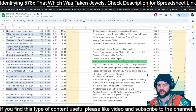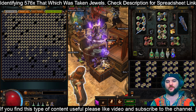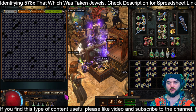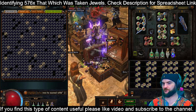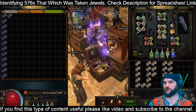Cannot be stunned while leeching. Okay, we'll do all three of these at the same time here because they're stunned. Holy shit, look how many there are. Clear out our inventory here.